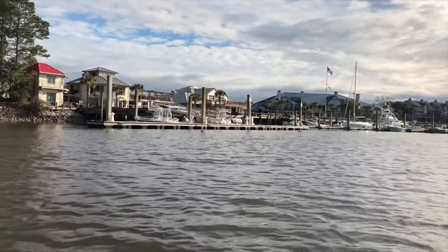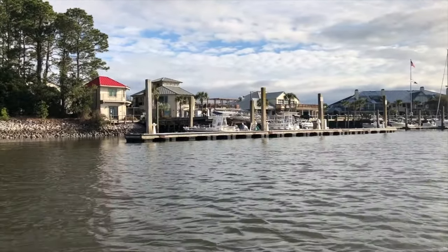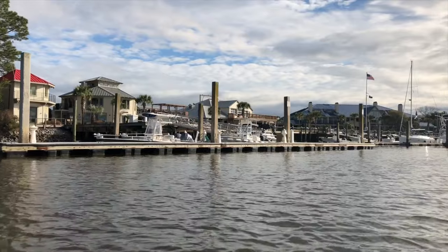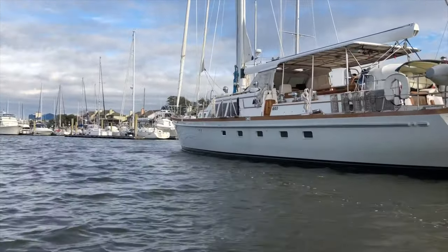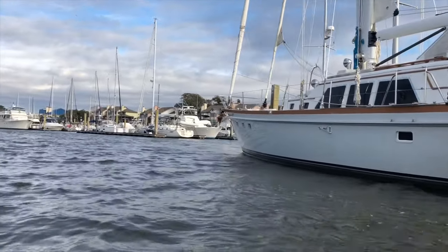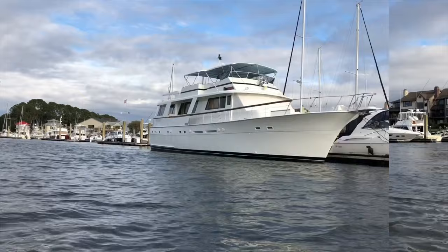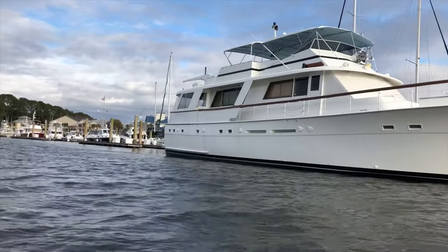So here's the fuel guy. We don't need it. No fuel needed for the dinghy anymore. Just electricity. A lot of boat to handle, though, for the two of us, anyway. Yeah, that's a big boat.